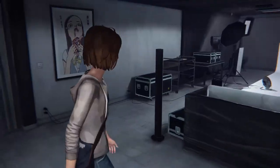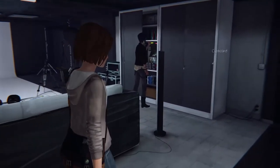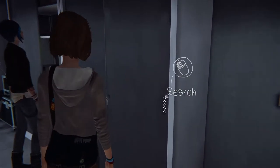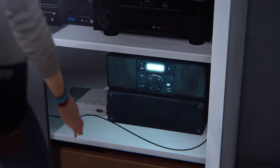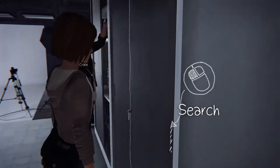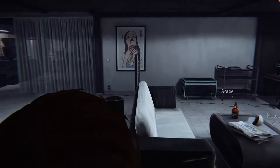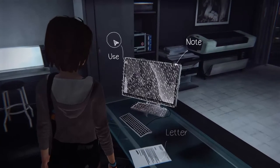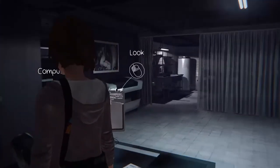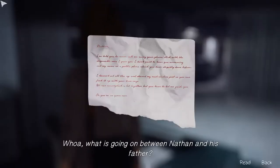The hell is this? Ah, the Apocalypse Entertainment System. Imagine chilling in this. Whoa!